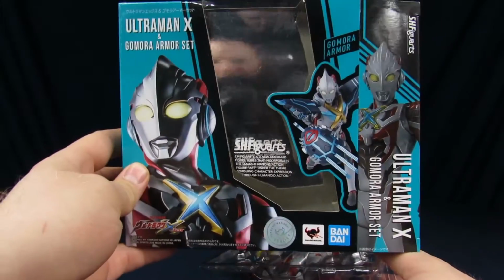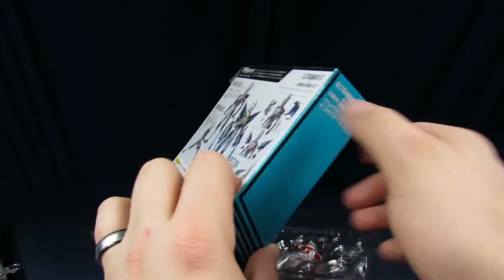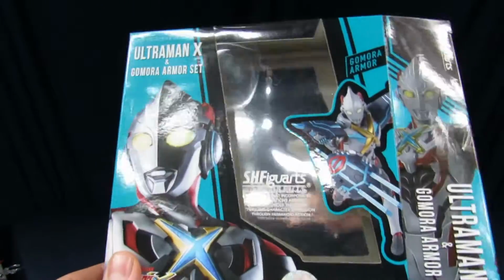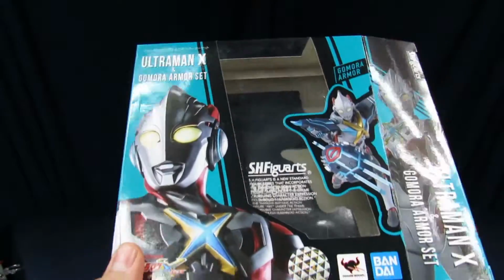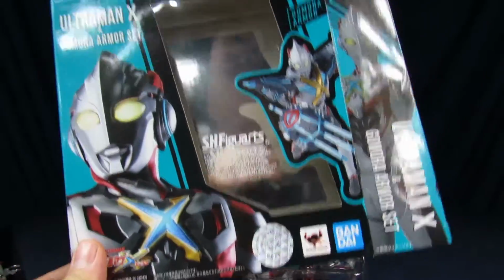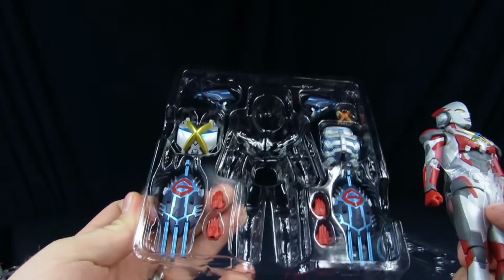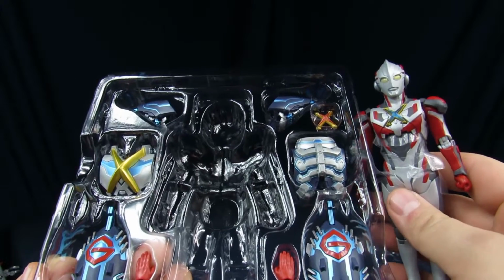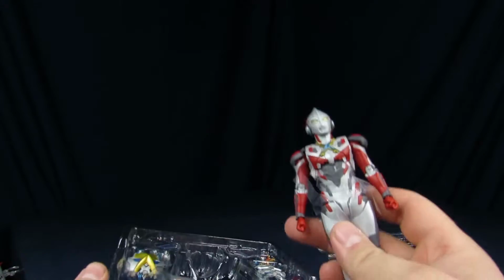But yeah, packaging's super cool for this one. Shiny. Super shiny. I was kind of disappointed that it wasn't like the Darling ones. We'll go over that in a second, but those are some strange packaging. Also, they have a new metallic silver sticker there to show that this is not a bootleg. So we got Ultraman X. Crap ton of accessories. I like the time indicator is just like a giant X.